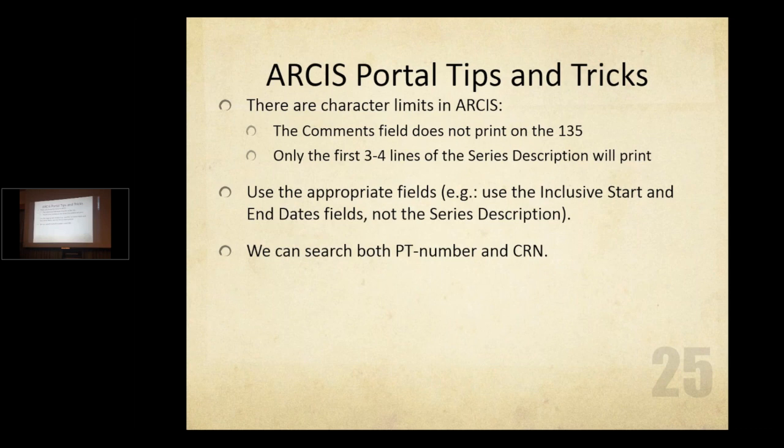We can search both PT number and CRN. Yeah, if you include a CRN in your transfer, if you email it in, or if you just like having CRNs, maybe if you have an internal agency tracking number. Some people who use the ARCIS customer portal still have a CRN assigned to every transfer, and that's because they have an internal tracking system that they want to be able to search their records by. And that's fine. Just put it in as a CRN.